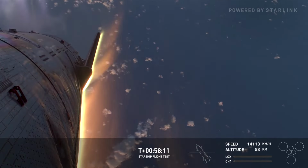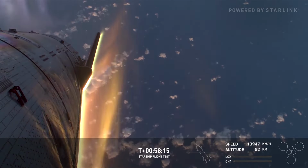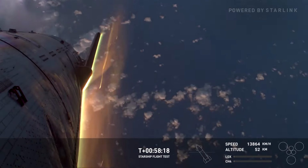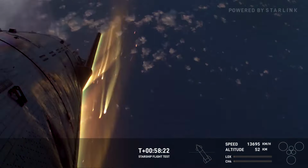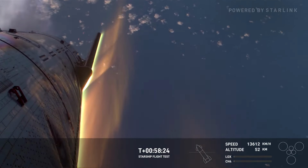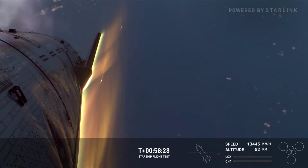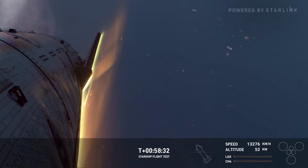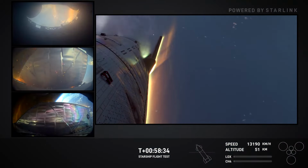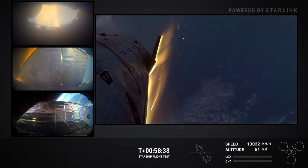Starship remains on a good entry trajectory. External temperatures are coming down. All right, great news there. That tells us that we are through the phase of peak heating, so we are expecting these temperatures to continue to come down. Once again, we are targeting a soft splashdown in the Indian Ocean off the northwest coast of Australia.